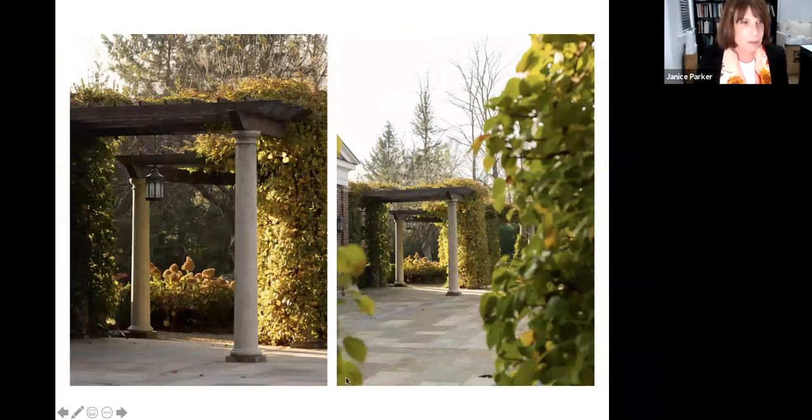These pergolas are ones we took pictures of, that we've done, in the fall, and they create their own garden rooms.